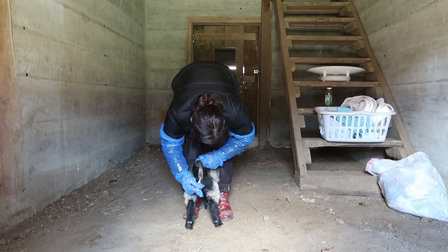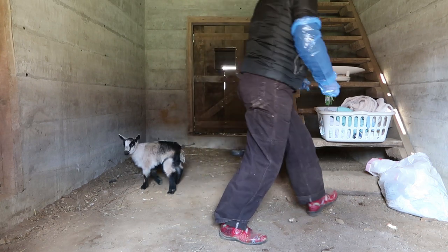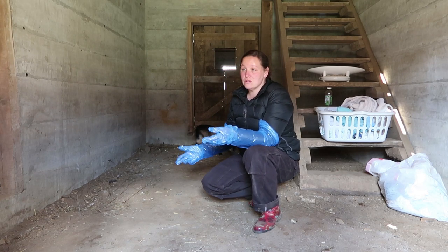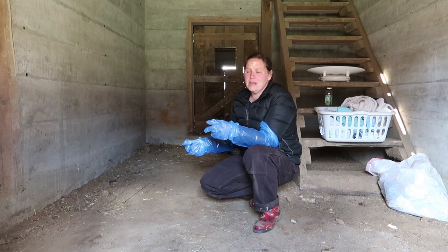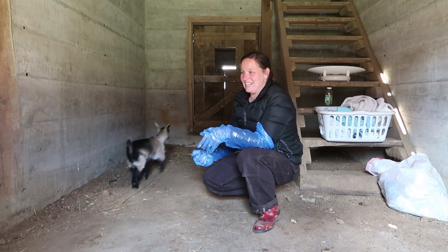Nobody likes things stuck up their butt. Okay, you're free to go. So Miss Lady is averaging about 102.8. So that would indicate to me that there's no sign of infection, though I will need to talk to the vet. I have to say that one of my bigger fears about getting large animals is having to deal with all this stuff. So I'm getting nice and broken in today.